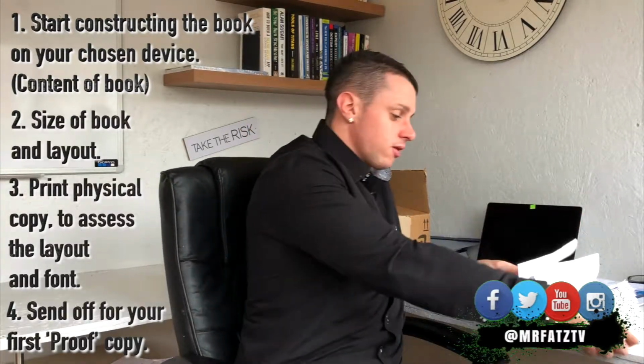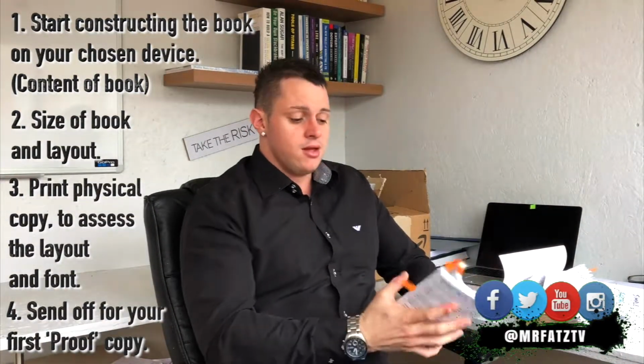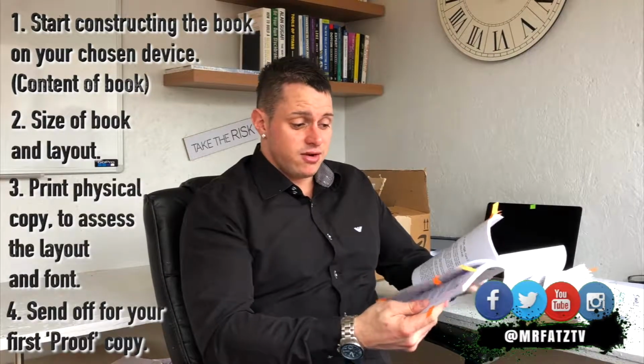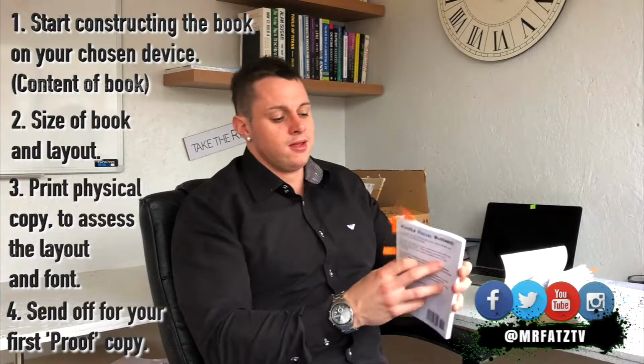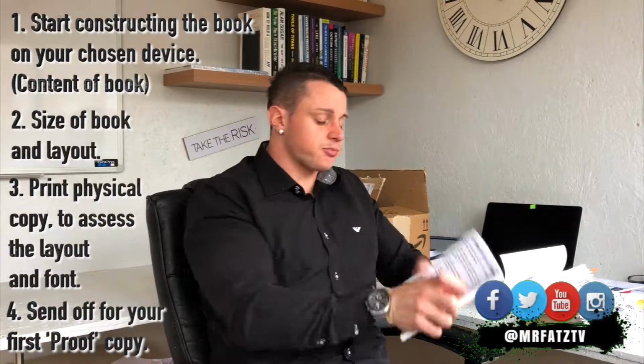And then obviously, when the first copy came, this was the first proof. As you can see, first proof. There were some things that I did want to change, but in theory, there would have been a lot more to change if I didn't do that step first. So do it on here, print off each chapter, cut them down, put them into a book, and then send off for your first proof, which you can see I had loads of little edits that I wanted to do. Oh, I like that, I didn't like that. And then you send off for your second proof, which had no edits in it at all. I was really happy with that.